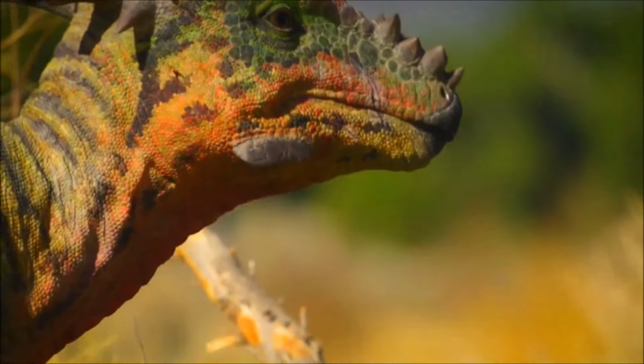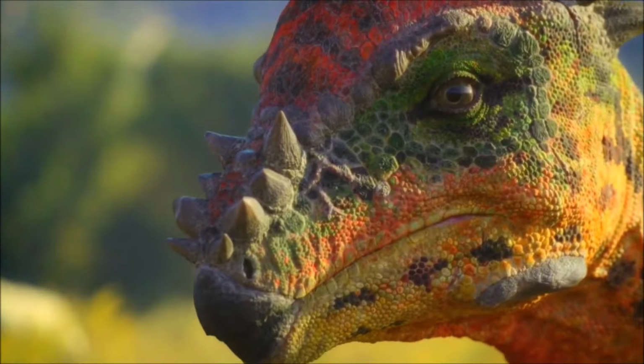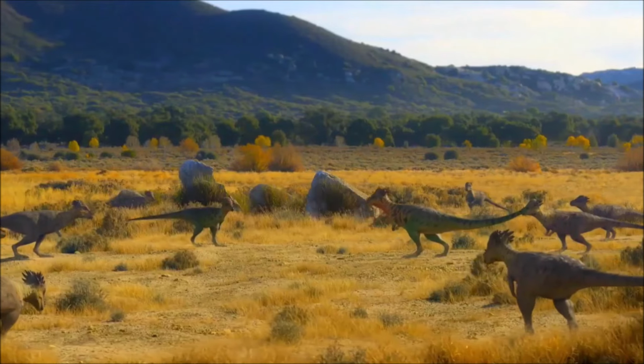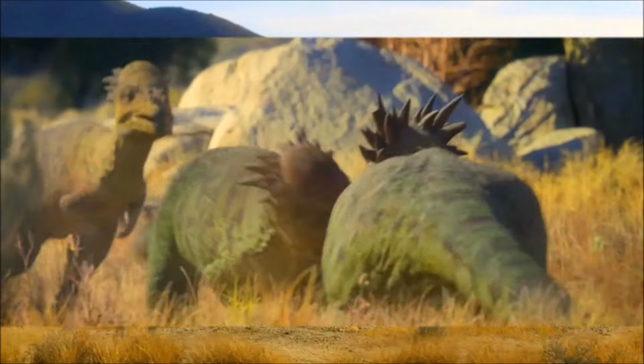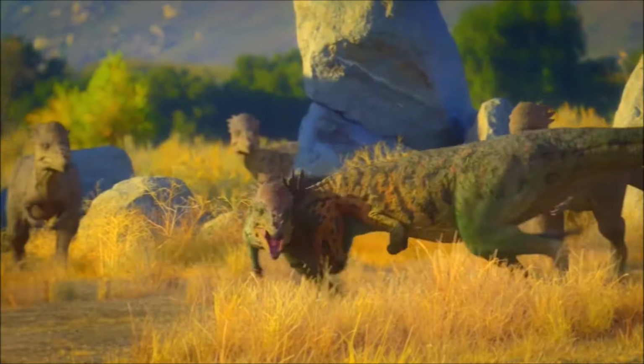While the exact diet of Pachycephalosaurus is unknown, its small, serrated teeth suggest it ate leaves, seeds, and fruits, though some scientists speculate it may have occasionally eaten meat.